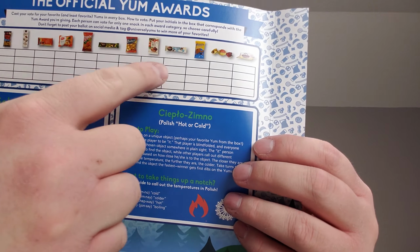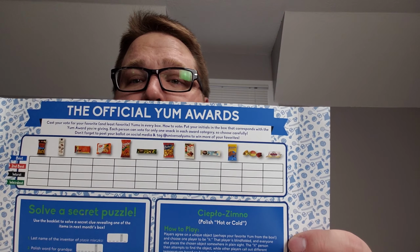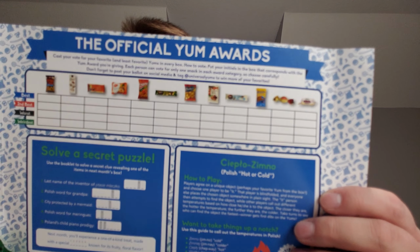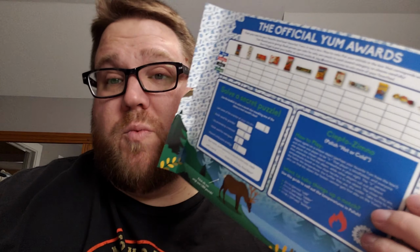Then there's also a little ballot up here of the snacks that are in your box, and they want you to basically rank them and share them on social media, and then you might be able to win some additional snacks and free stuff. So that's pretty cool. Every box then also comes with a little booklet.